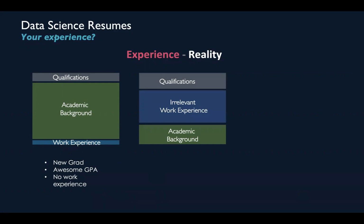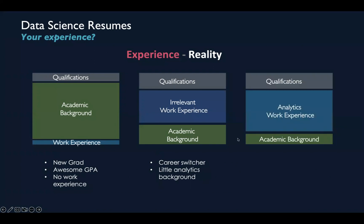A second type is someone who has work experience for years, but because they're switching to data science, they don't really have relevant work experience. So these are very typical career switchers who have little analytics background. But we also have professionals who have experience in data analytics, but maybe not in data science. These are people from BI and data analytics backgrounds who would like to work in machine learning and data science. These are data professionals, and they're mainly just looking for upskilling opportunities and to find a better job.